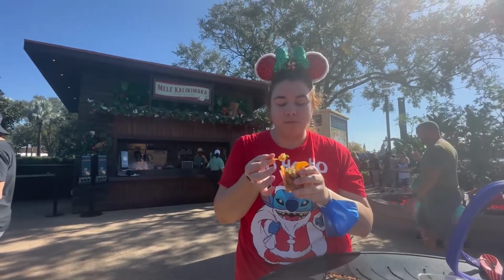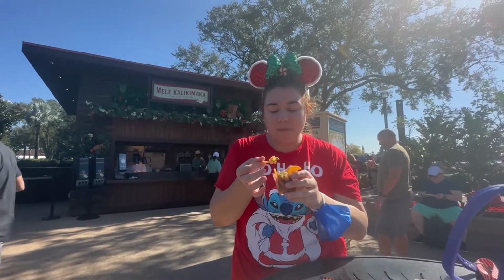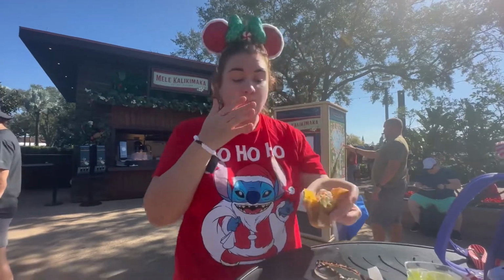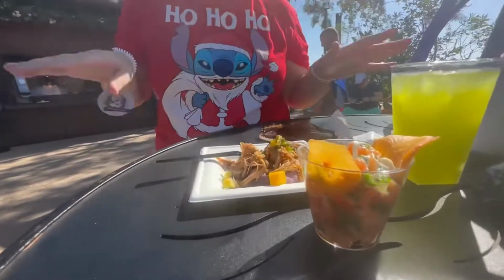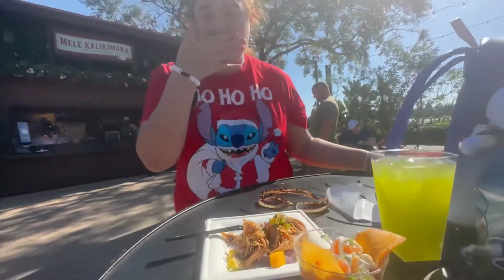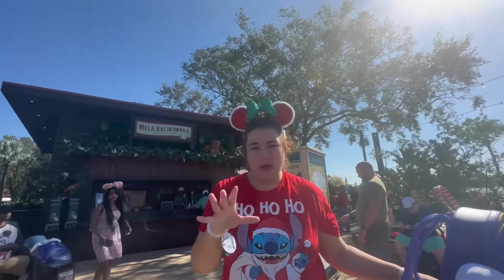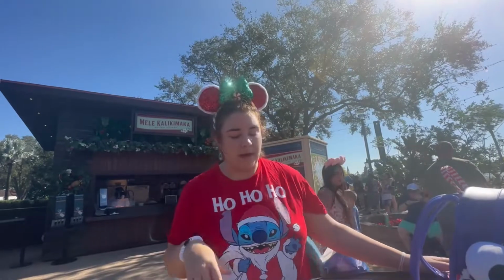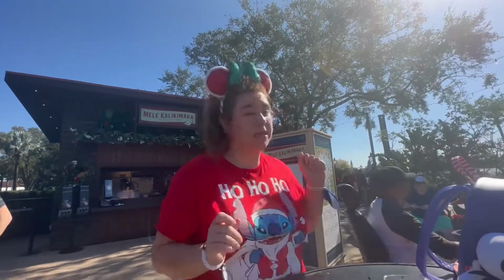Tastes really good though. All right, food here, delicious. I've heard good things about their coconut bread pudding. That's good here too. We didn't get it because it's got coconut on it. I wasn't worried about it, but definitely recommend this booth.